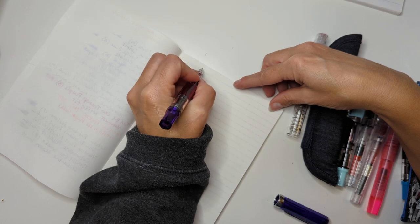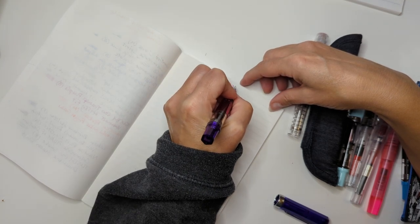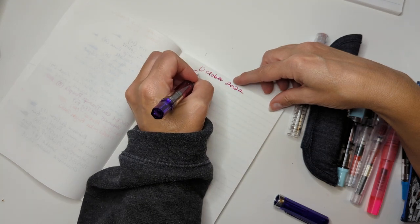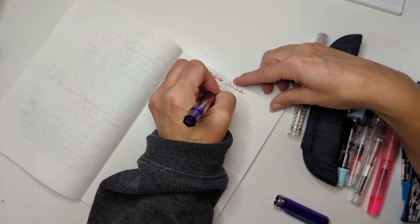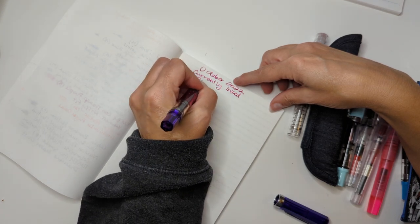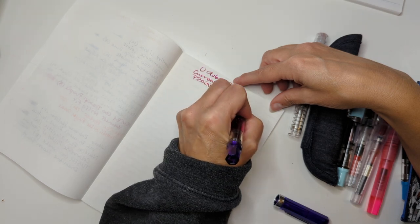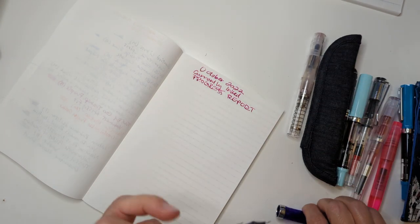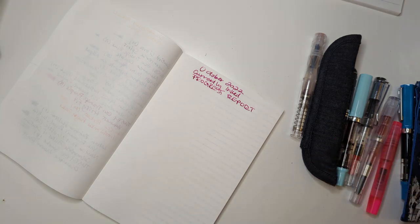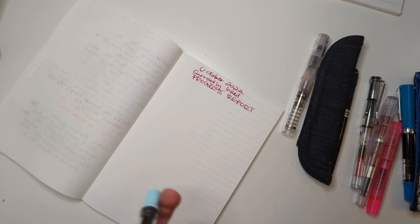So, we have October 2022. Currently inked. Progress report. I'm not going to start with this one because that feels like the wrong thing to do. So, let's start with the one that I think has been inked the longest.